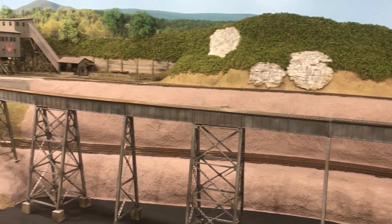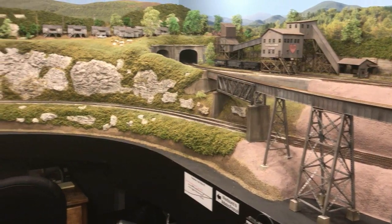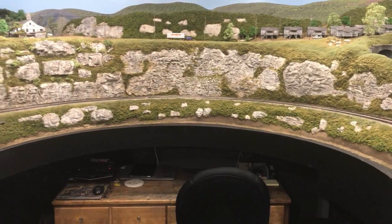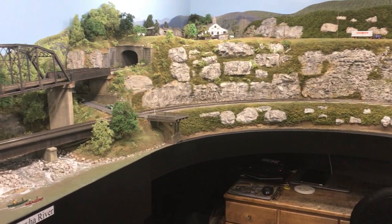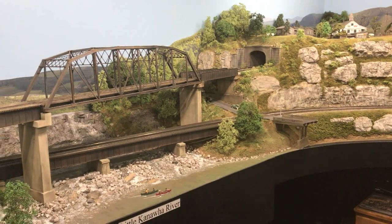And I'm really excited to share with you all of the details and all of the new structures that have been added. So let me reposition the camera and we'll start taking a closer look.